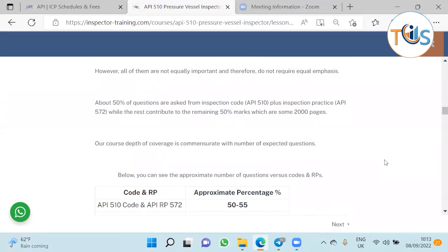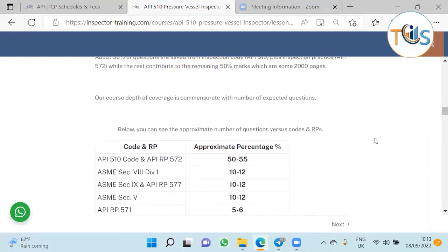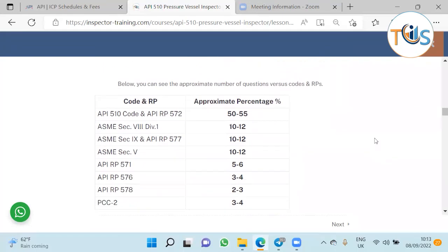If you compare their vocabulary, it is absolutely the same. There are a lot of similarities between these two, but the purposes are different, as I say. Depth of coverage, therefore, should be proportional to the number of expected questions. That should be your study plan. And let's see what percentage of questions you have per code and recommended practice.